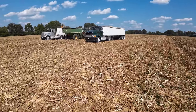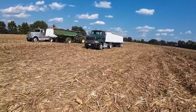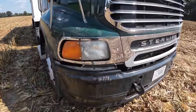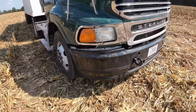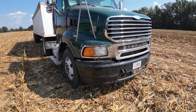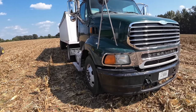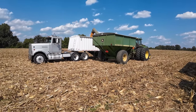We got the Sterling back in operation. Old blue truck decided to throw a fan blade through the radiator. We got the headlight mojoed in here. It's not operational, but that's kind of to throw the DOT off our scent. Maybe if a trooper sees us, they won't pull us over, barreling down the highway with that headlight missing. Throws up red flags.